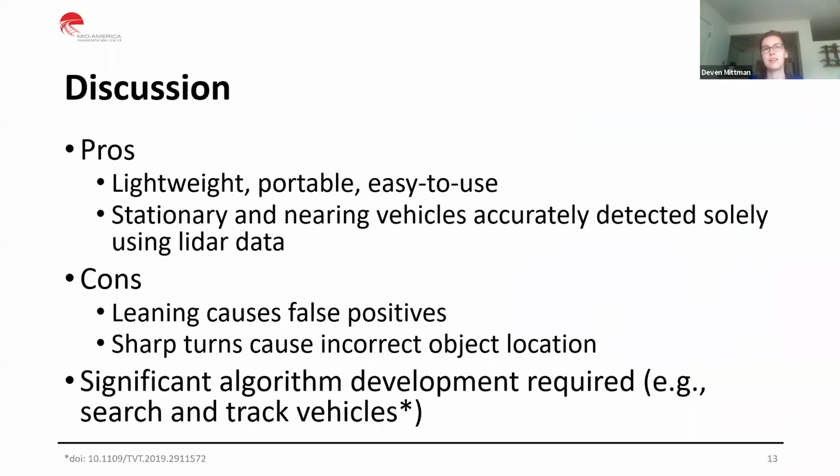Controls of the system as a whole: it was very small, lightweight, portable, and easy to use, with an on-off switch and model the data. It accurately detected stationary vehicles and vehicles that were closing in on the LiDAR system. Any vehicle that was moving away, or something that was farther than about 25 meters away, the LiDAR system ignored.